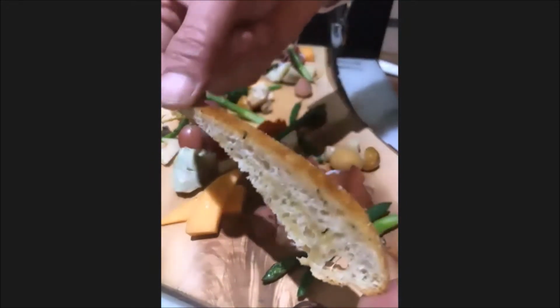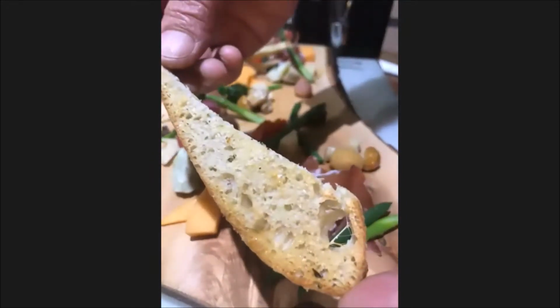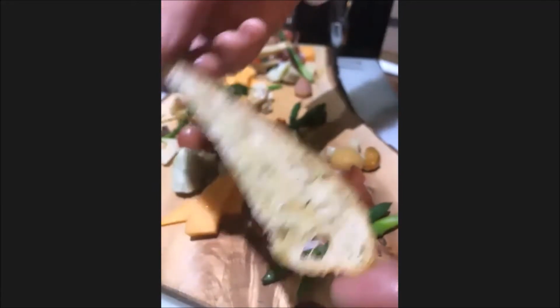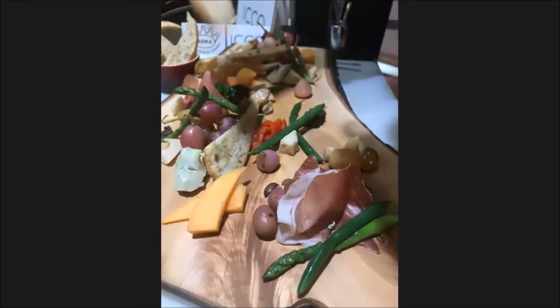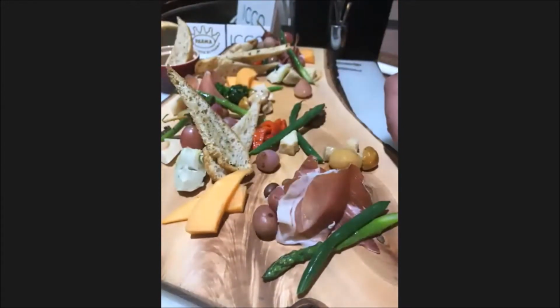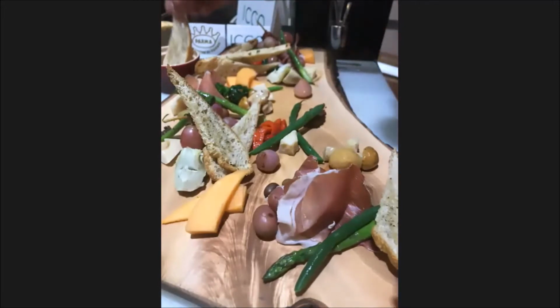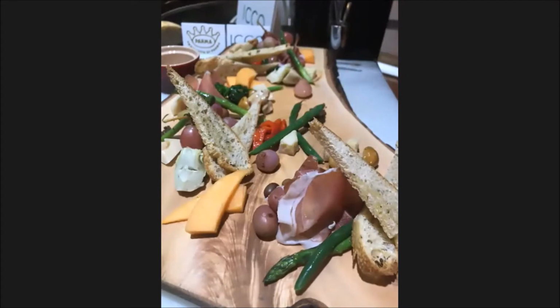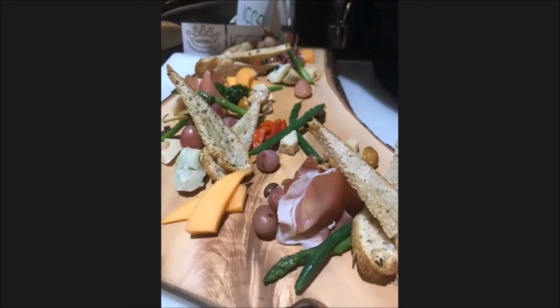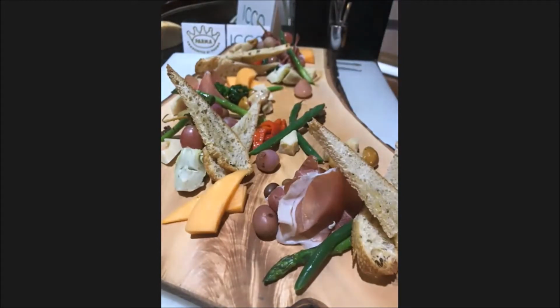So these are some focaccia crisps. A little bit of focaccia, just drizzled with some olive oil, a little sprinkle of salt and pepper, and toasted in the oven at 400 degrees. And we just layer these around. This is, again, very simple, my go-to when my son is hungry and I need to feed him quick.